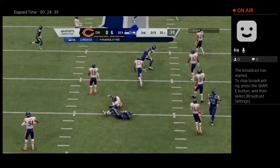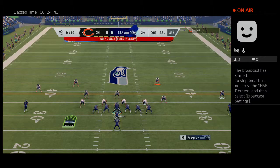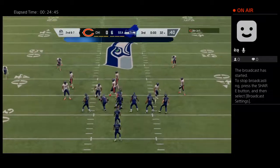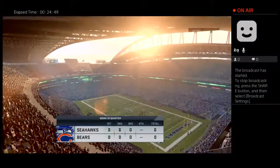1st and 10. A gain of 3, 2nd down. We have played 3 quarters. We'll return with more after this.